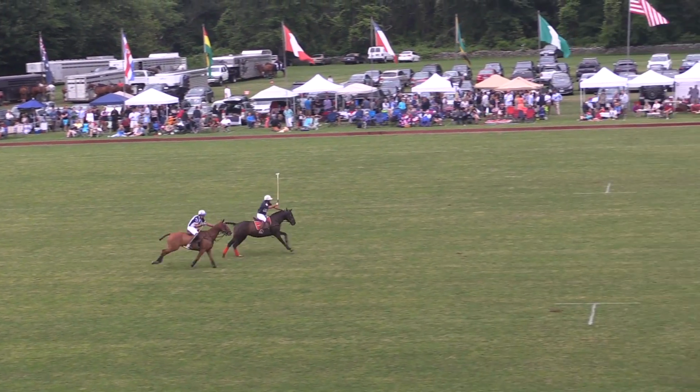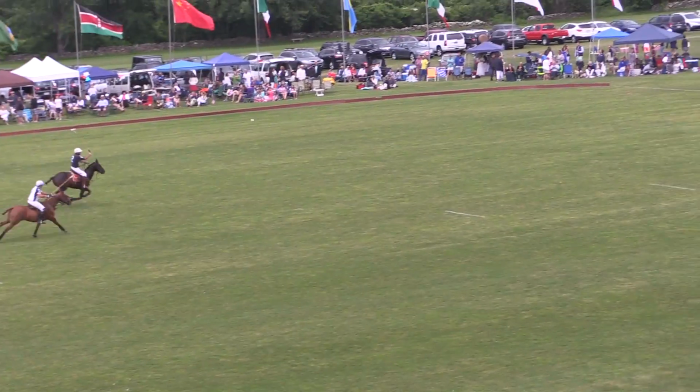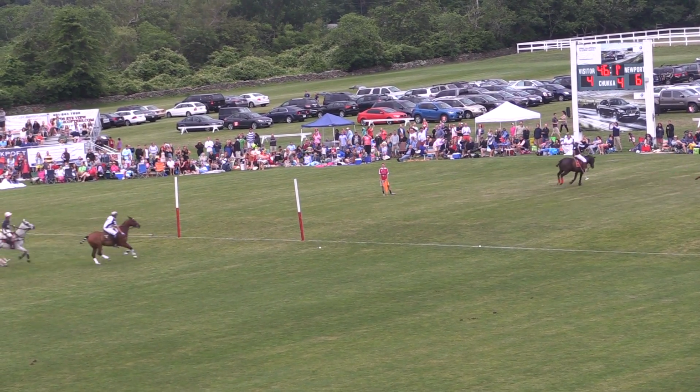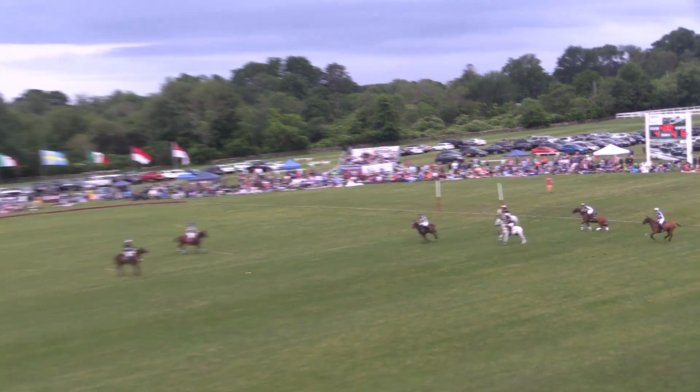Oh, look at that from Keating. And now he's going. That horse is moving. Thankfully, Keating is as well, and so's the ball. But can he finish it? Bromley Martin, Keating. Oh, it's running wide. It's not going to make it. Alex Swanson gets in a good, strong backhand. Can Bullis meet it? No, he can't.